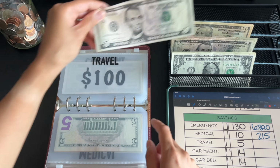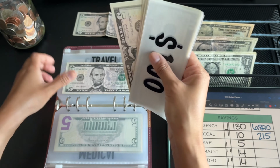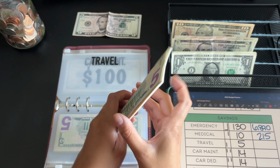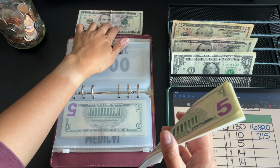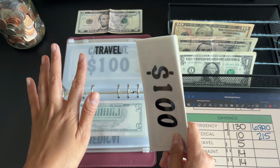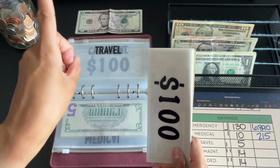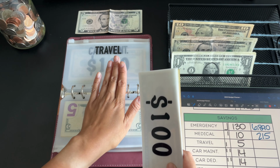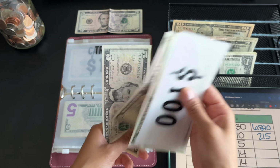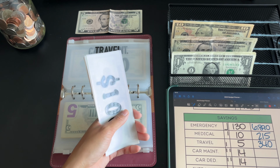Up next is travel. This is just going to be getting a five. I've been saying before that I don't have travel plans, but now I might have travel plans, which is really exciting. I just need to work it out with my friend, but I'll talk more on that soon. So we have $340 for travel.